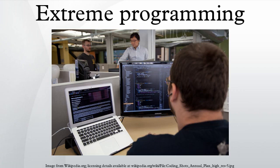He took this opportunity to propose and implement some changes in their practices based on his work with his frequent collaborator, Ward Cunningham. Beck describes the early conception of the methods.